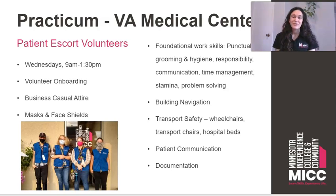While students are there, they wear business casual attire, and as you can see in the pictures, they all have their blue volunteer vests that they wear to designate them as volunteers. While they are there, the VA has very clear safety procedures in place. Everybody in the VA is required to wear a mask, and volunteers also wear face shields for an extra layer of protection.